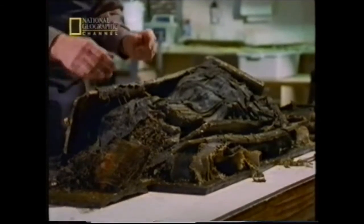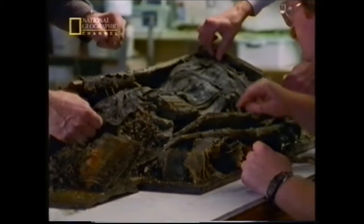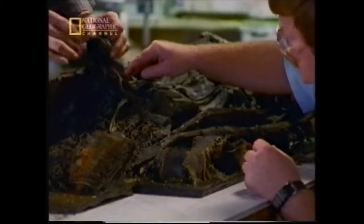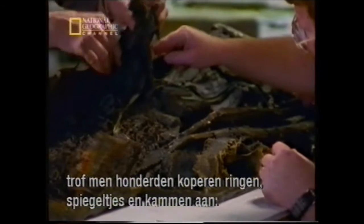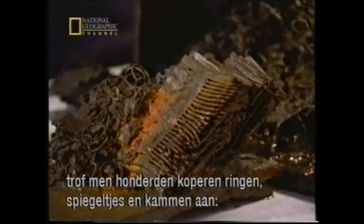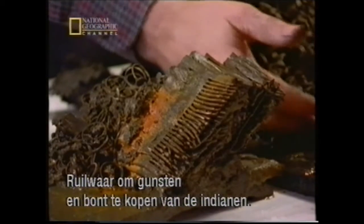Here's an extra layer put in here for protection. So we need to remove this carefully. Let me make sure it doesn't pull up anything with it. Beneath the final layer of burlap, the archaeologists find hundreds of brass rings, mirrors, and combs, trade goods to buy favors and furs from Native Americans.